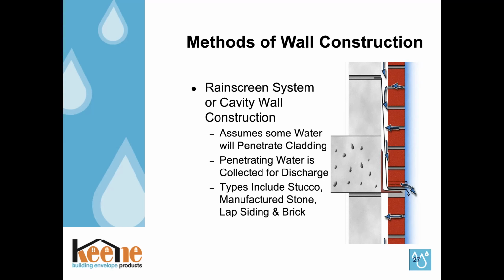So cladding really should be looked at as being primarily cosmetic. I mean, sure, it has some function. It does stop some water in some of these bigger wall systems, more massive wall systems like stucco and brick. But it really should be looked at as a design element to accent the structure and not be intended as the primary means to hold out air or water in the structure.